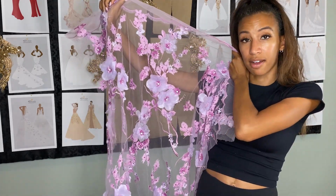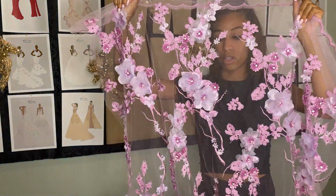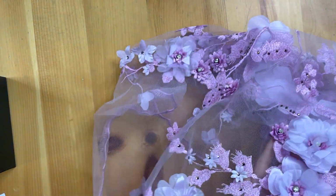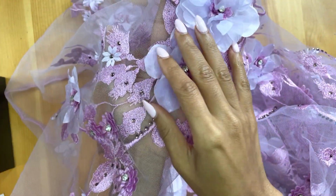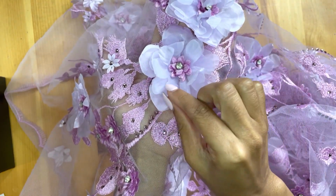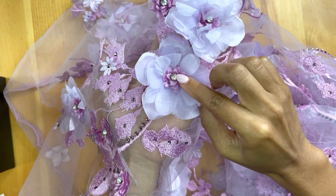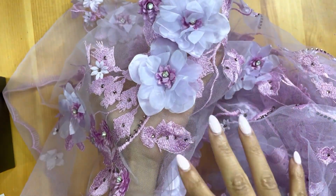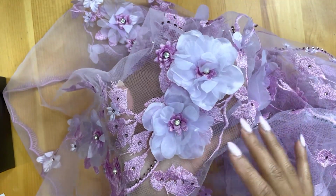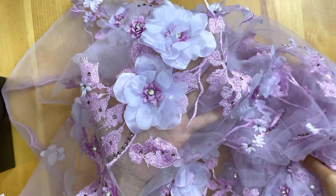This whole entire lavender quinceañera dress was covered in these flowers. And these ones are a lot more eloquent and detailed than the last one. So let's take a peek, shall we? When I say that we have a lot of detail here, I mean, you can see not only is there organza, there's chiffon, there's like the embroidered part, but they also have crystals in the middle of each one of the flowers. So it makes it a lot more elevated, a lot more dimension and expensive compared to the last one. And it was really, really beautiful.